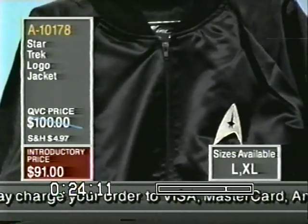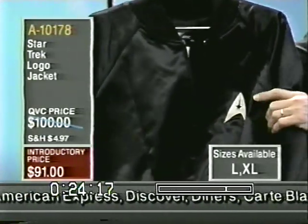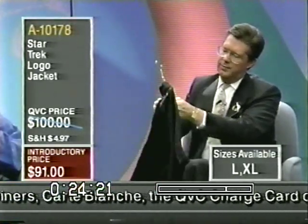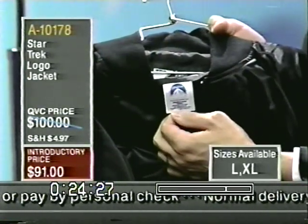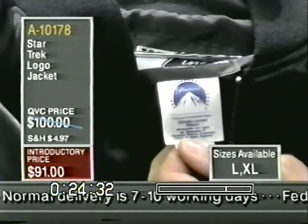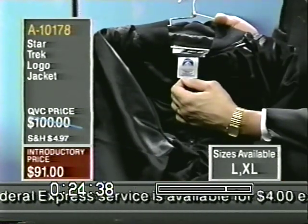Beautiful satin. In fact, its outer shell and inner lining are 100% acetate. The knit at the collar, the cuffs, and the waist is all 100% acrylic, and it has never before been offered. I want to show you this. If you take a look at the tag in here, this is from Paramount. There is the Paramount tag. This is the real item. This isn't a knockoff. This isn't unlicensed stuff that comes from who knows where. This is from Paramount itself.